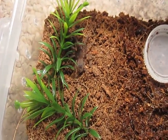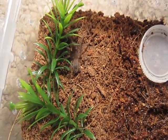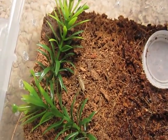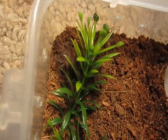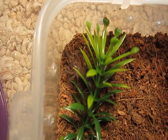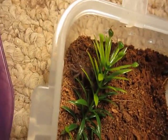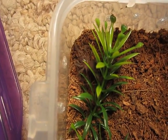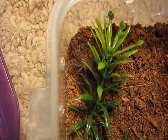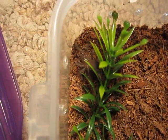Here's my Chromatopelma cyaneopubescens, the Brazilian blue. Let's see if this one will eat, or if it'll just run away and hide. Another one I think that took food off camera. I can't remember. But another one doing great. And of course, I'll be checking on these later because I don't want to leave prey in there if they happen to be in pre-molt. Don't think this one's quite there yet. But, alright, we'll move on to the next one.